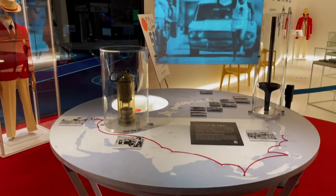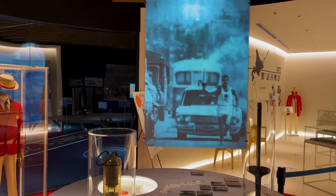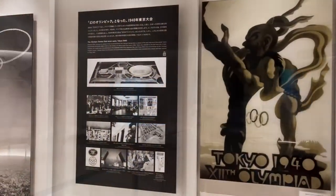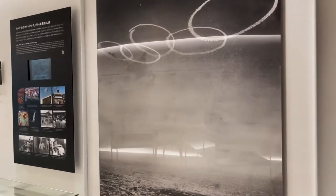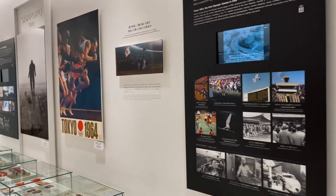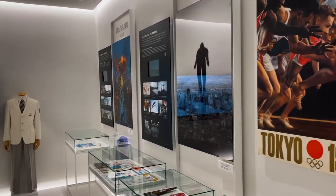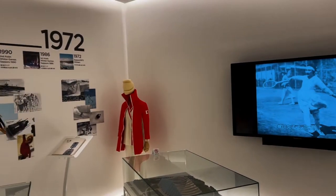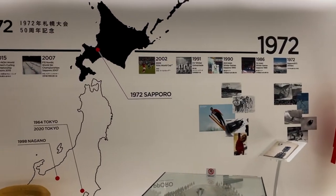The exhibit also shows how Japan hosted the Olympic Games for the first time in 1964 in Tokyo, followed by the Olympic Winter Games in Sapporo in 1972, and the Olympic Winter Games in Nagano in 1998. Promotional posters and tickets for those events are on display along with those of the Olympic Games Tokyo 1940 that were cancelled due to the outbreak of World War II.